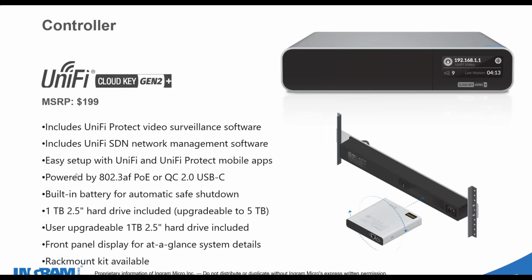The Gen 2 Plus model that you see here is a small step up. Obviously, it's only $20 more list price, but it has some added features that are pretty cool. The Gen 2 was up to 40 access points. This model can manage up to 50. But there is a caveat, because this product can not only manage the Unifi networking equipment, the access points, switches, and gateways, but it can also manage Ubiquiti's cameras if the customer was interested in cameras, or they think they might want them in the future.